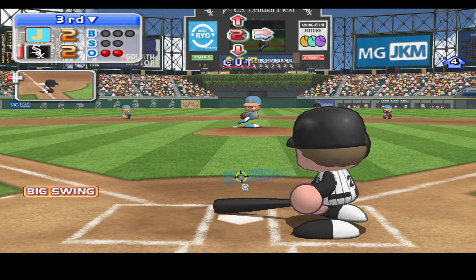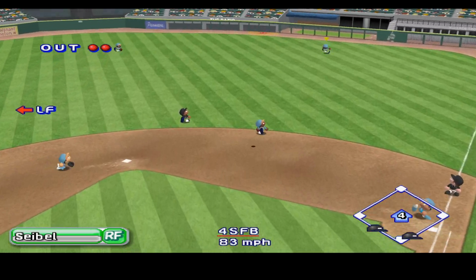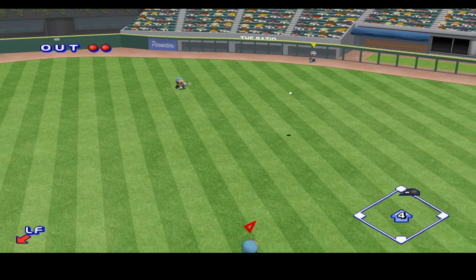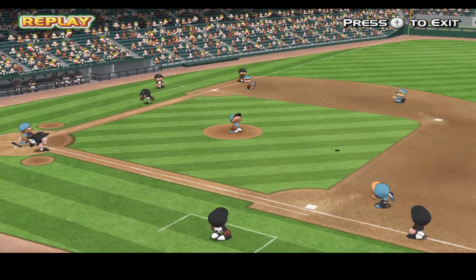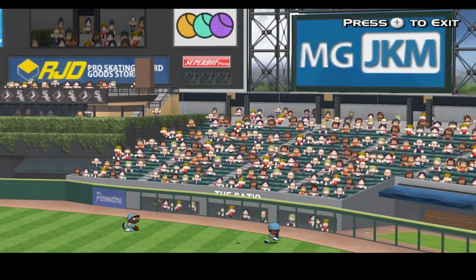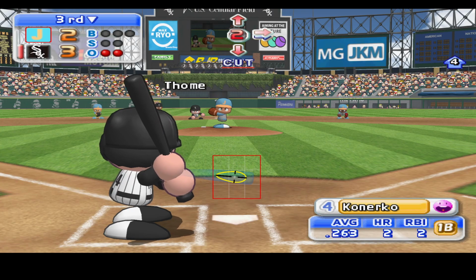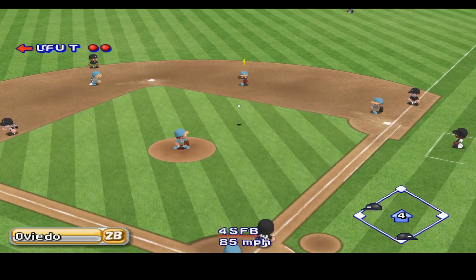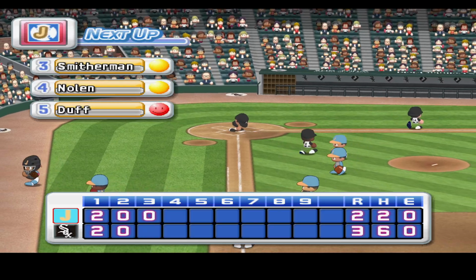And here's Thome, and, well, hopefully he just doesn't go yard on us again. And this one's going to stay in the yard. We'll see if Siebel can get there. And he can't, and Thome will drive in his 3rd run of the day. Boy, Thome just missed. And Siebel just not being fast enough, just couldn't get there. And now we got to deal with Konerko. And he'll hit a ground ball to second. And that'll do it. So 1 run on the RBI double from Thome.